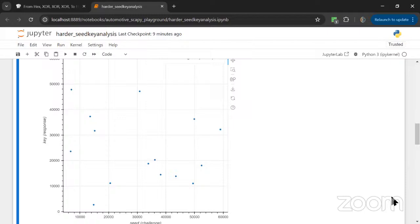You should always try static XOR because that's a thing. The only ones that aren't in here is it's very common to do combinations of cyclic shift, where they take the seed, shift it by some number, shift it by a different number over here, and then XOR it together. That's a common one too. I could write a Z3 format for that too.